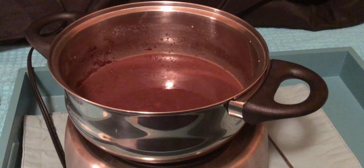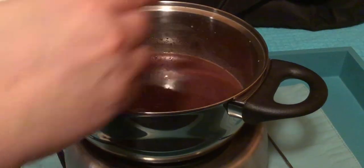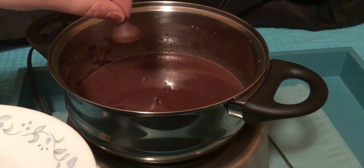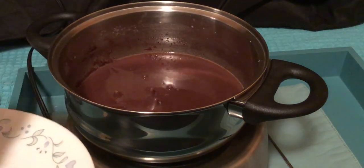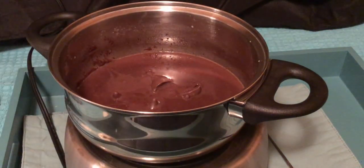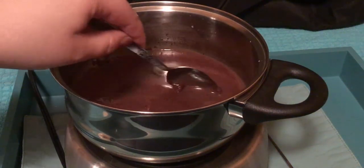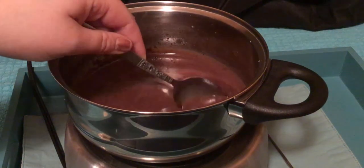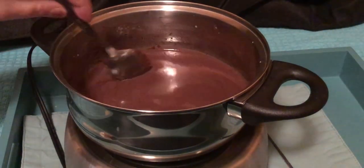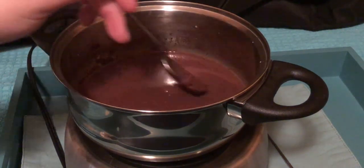Okay, so now that the chocolate chips are nearly all melted, we can start adding in the Hershey's Kisses. So as I said, we'll have 10 Hershey's Kisses, and we'll just stir that around and give it a few moments to melt. As you can see, it's getting really chocolatey. As I said, this one is kind of like drinking hot cocoa, so it's a little bit thinner than some of our other fondues, but it's really good.